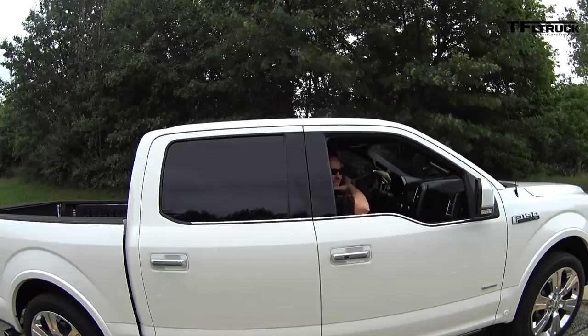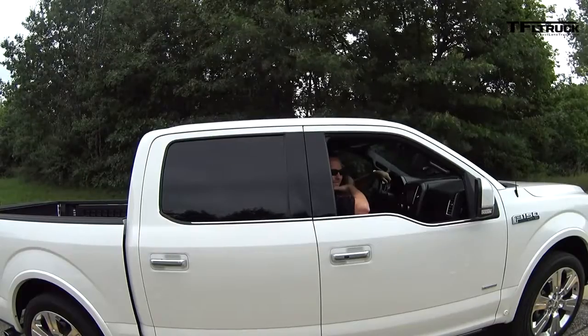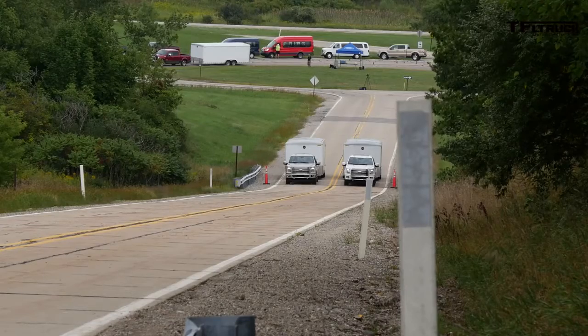We're here in the 2017 F-150. Kent Sunling, Mr. Truck right there, is in the 16 truck. Who do you think is going to win? Oh, we're definitely going to beat him.